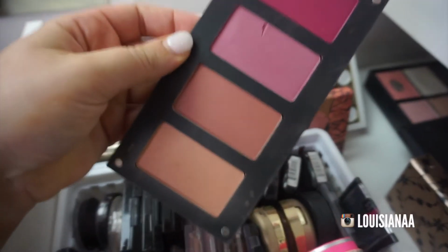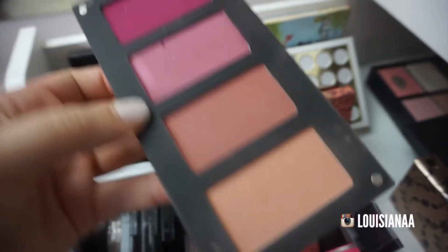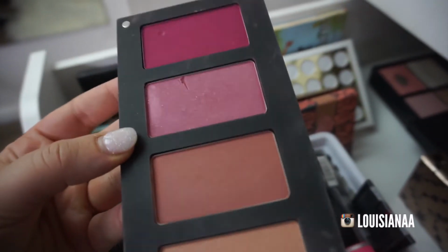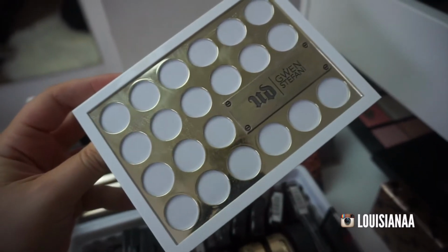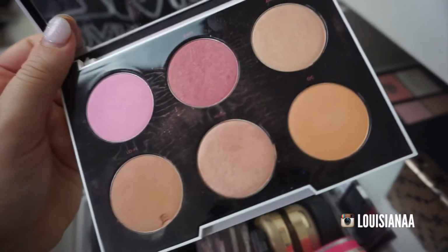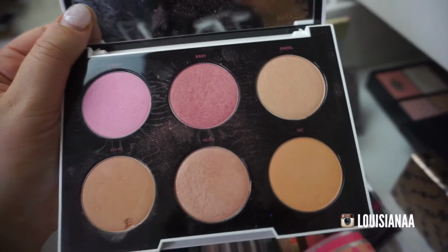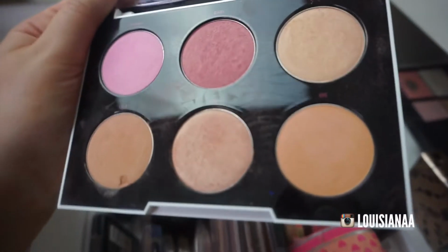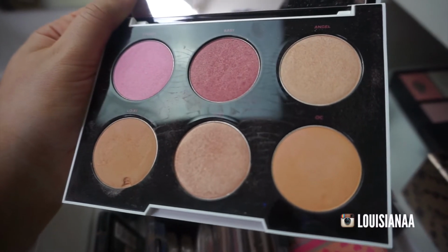Then I've got the Inglot Palette. I got this from when I was studying at school. The colours are stunning. Gorgeous sheen and matte shades. This is the Urban Decay Gwen Stefani Palette. Looks like this. You've got a good mix between pink, rosy, highlight shades and maybe a little bit of bronzers, I would say. I use them as bronzers, but who knows.